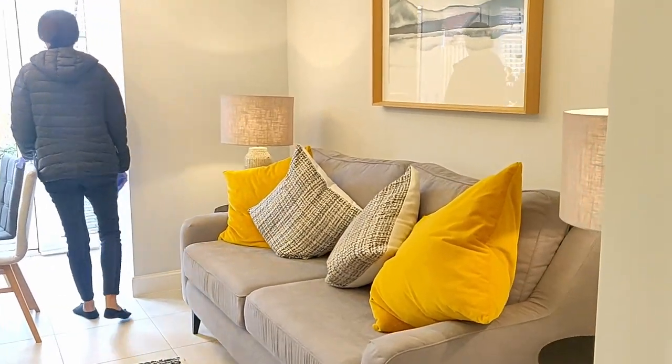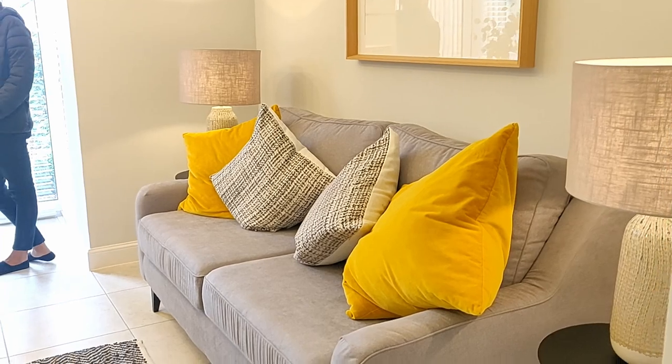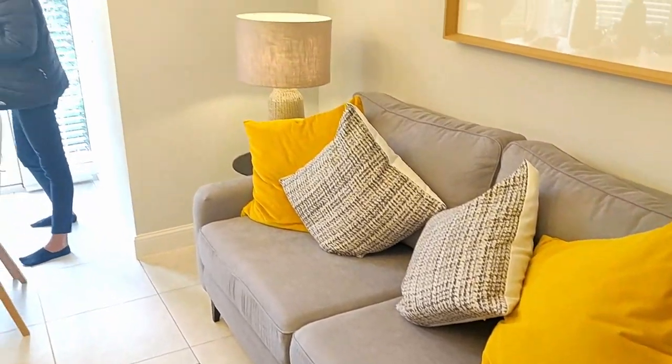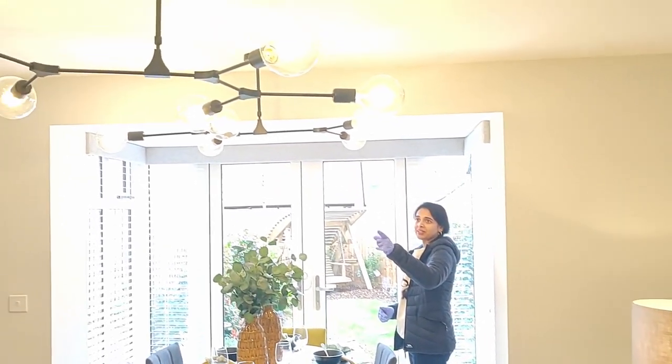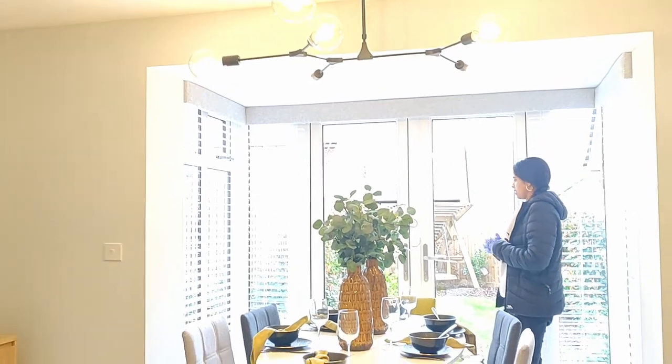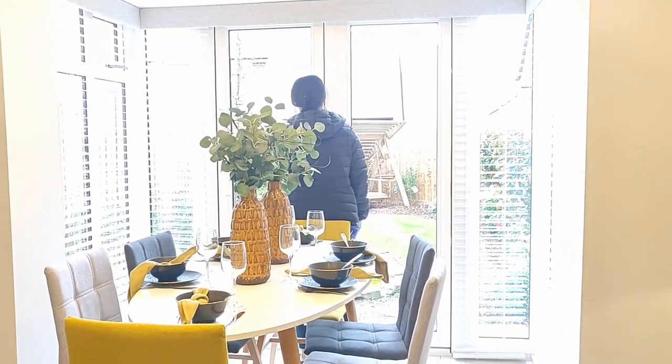I would say this is a three-seater sofa. Yeah, but no one likes to sit in the middle. A very nice chandelier makes it so bright and happy. Oh, that's lovely.